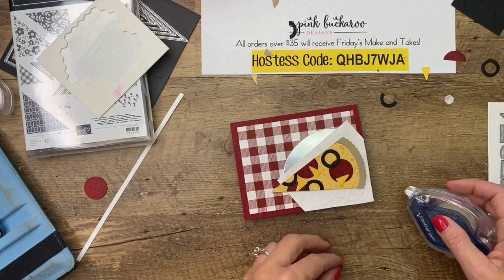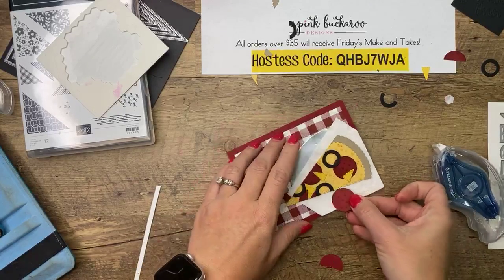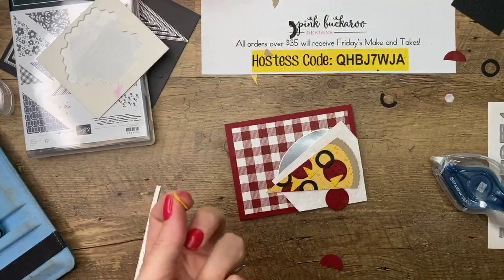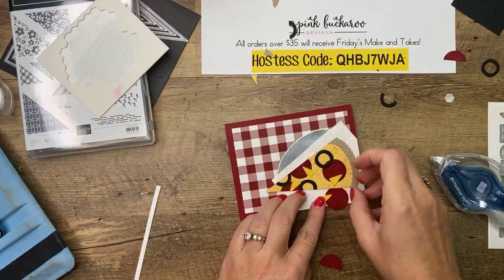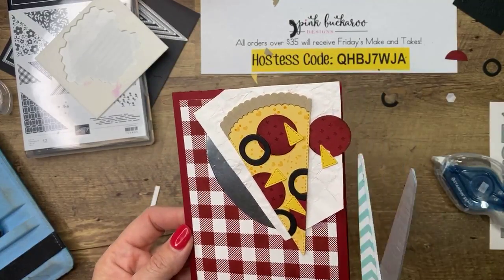All right, now I'm going to take this pepperoni and just put it here. I wanted just a few little toppings hanging out over here, like they fell off, because you know that's going to happen. Toppings always fall off when it's hot. And we'll have that like that, and then we'll just trim that off.